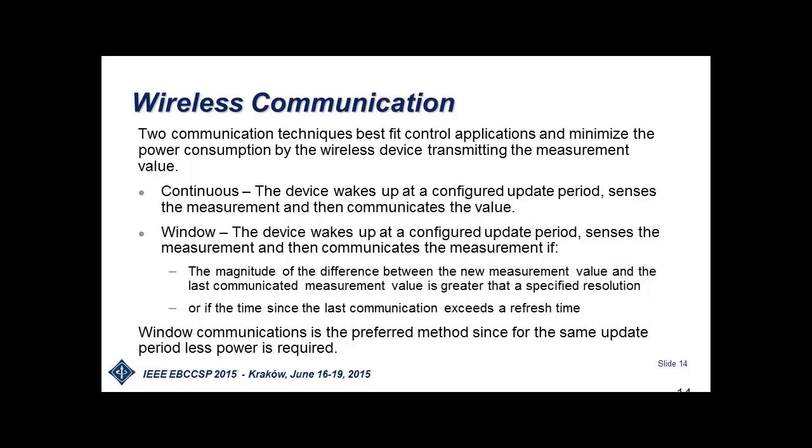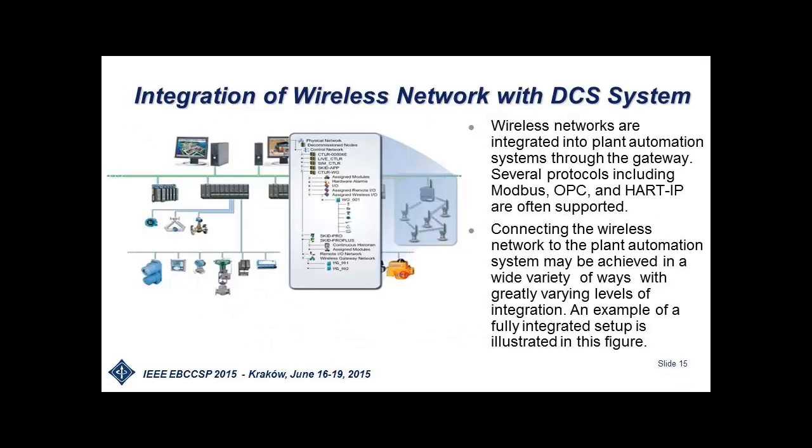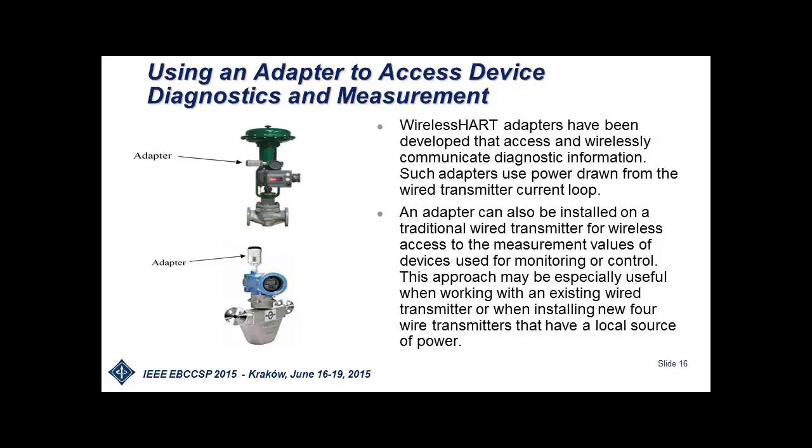So that can become a challenge because most of the control today is based upon always having that measurement every time you execute control. This technology can be easily integrated into most control systems, so there are a variety of ways of integrating it, and most manufacturers have done that. If you have a device that has power to it already, then you can access the information within that device by applying something called an adapter, so you can wirelessly communicate with the device. So you may have a magnetic flow meter, which due to the electronics in it, you may have local power anyway. And so that power can be used to power the adapter.